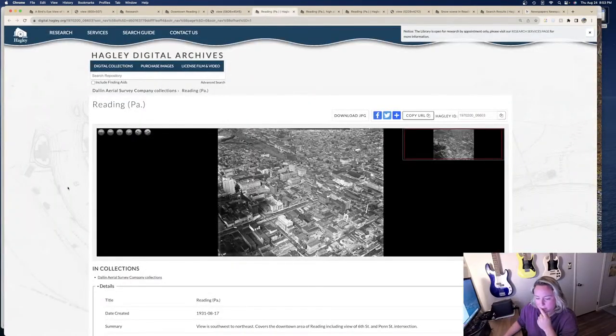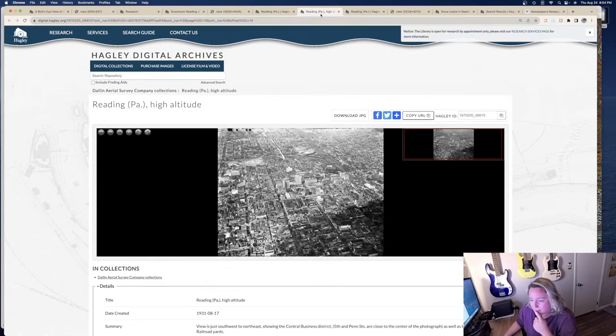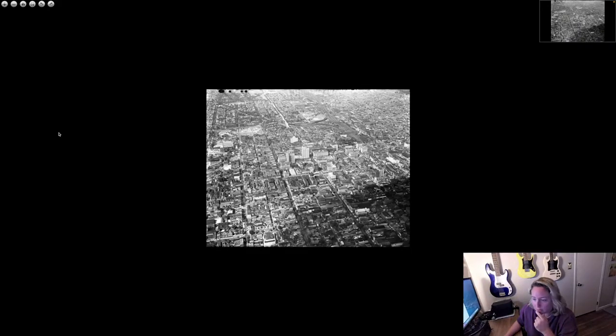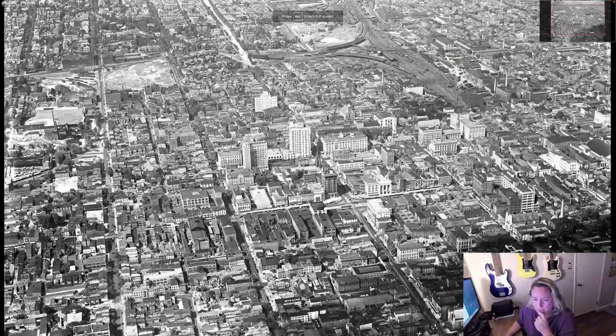A bunch of these are from the 30s. So this one's also 1931. I think this is just, no, this is the same view. Let me go to something. Here's a little bit different. This is high altitude. Let me pull this in, make it full view. Whoa. Okay. Yeah, this is like south looking north.